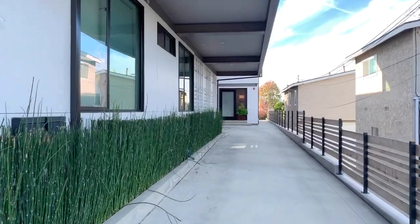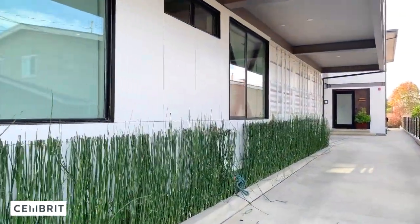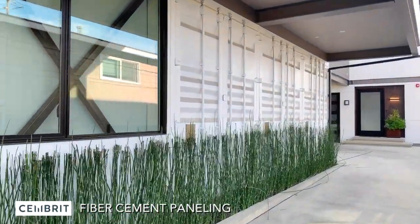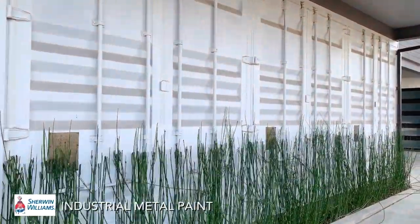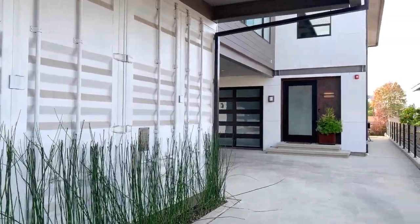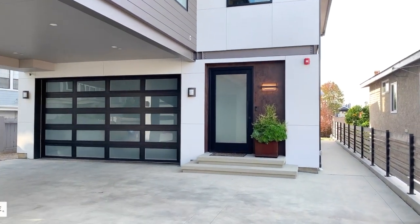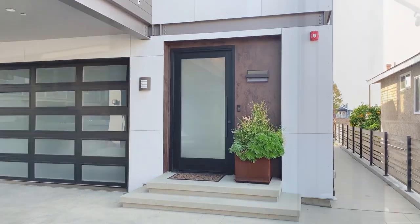As we walk down the driveway towards the entrance of the back house, you can see the exterior fiber cement paneling by Minaret as it meets the container doors along the wall here. All of the exterior paint was by Sherwin-Williams. We painted the doors with their industrial metal paint. And as you can see, the front of the back house utilizes the Crossville oxide porcelain tile and Moro as well. The back house is a little bigger, just over 2,300 square feet.